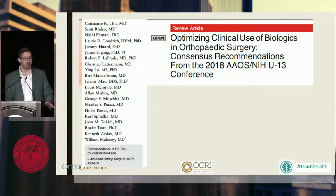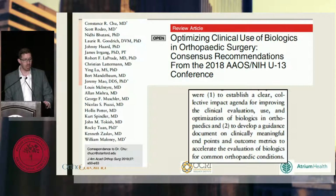Participants included academic and private practitioners, basic and clinical scientists from academia, patients, representatives from the AOS, the National Institute of Health, AOSSM, AANA, the International Cartilage Restoration Society, and Joint Preservation Society, and keynote speakers from the National Institute of Standards and Technology, as well as the Stanford Center for Innovative Study Design and the FDA.